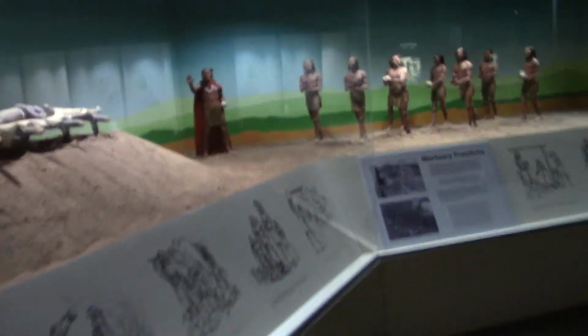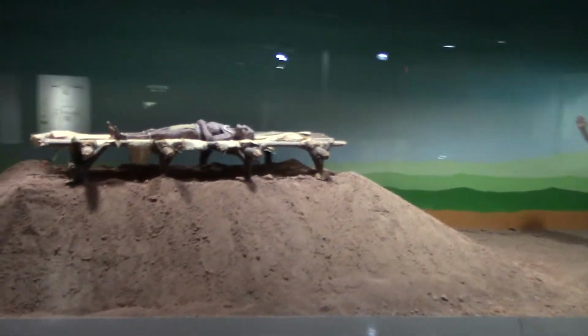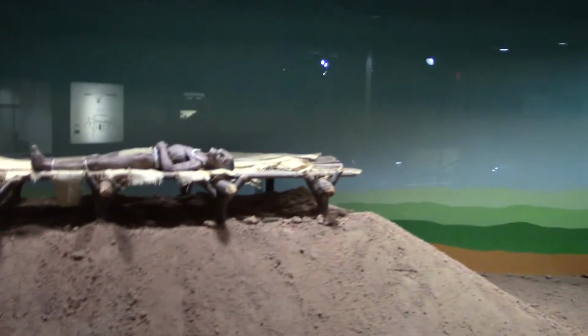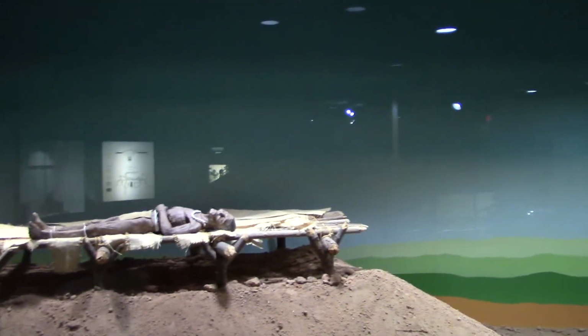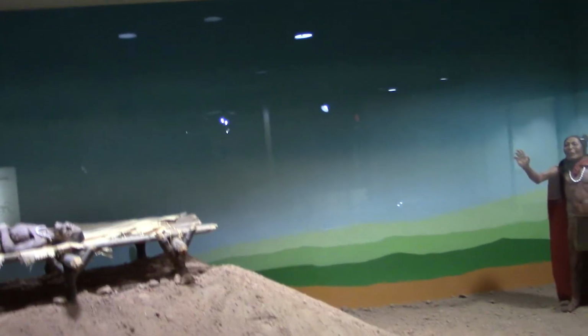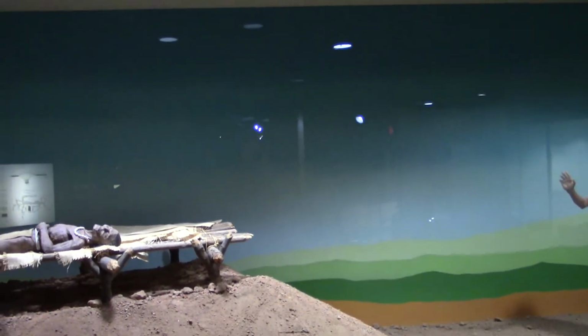In a second, we're going to see a diorama of what it would have looked like. So they would have had this scaffold with the chief's body there. And they would have built around that, built over that, so that would have increased the mound even more. And these little plaques down below explain the process.